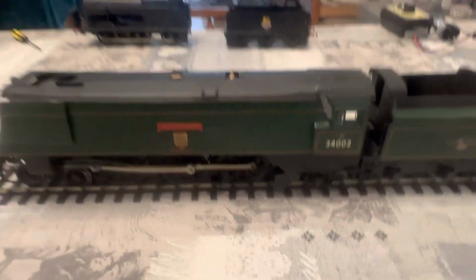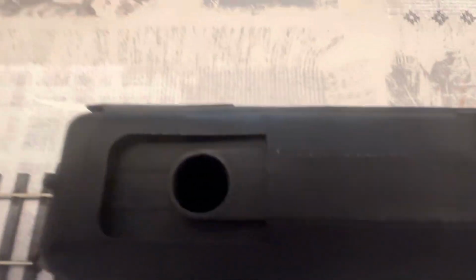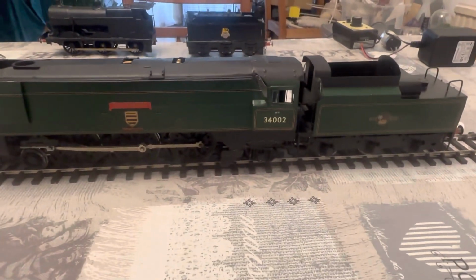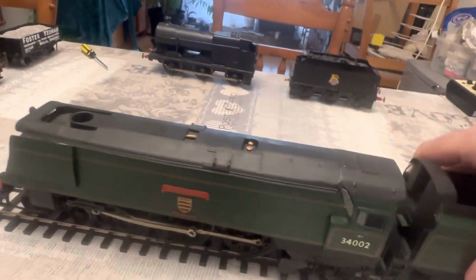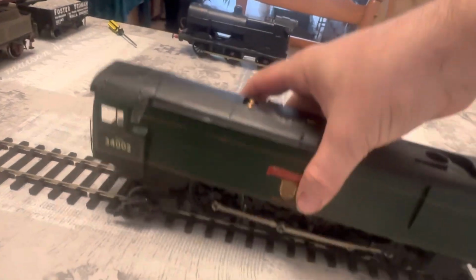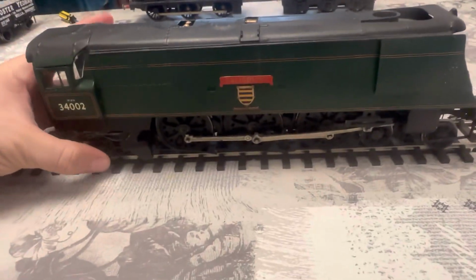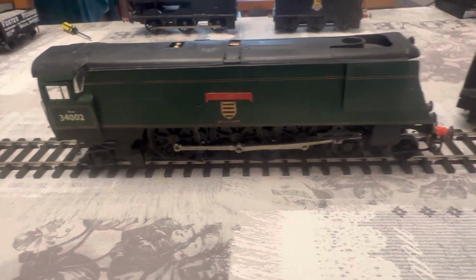And I'm contemplating, because it's one of those rare models where there's no solid metal in the funnel, fitting some sort of smoke generator. But I've never done that before, so I'm sure I'll do some research. So I'll just turn it around the other way when the tender doesn't catch. It does also need some slight work on this rear pony truck to stop it derailing as a drag, but that's not a problem, we'll fix that.